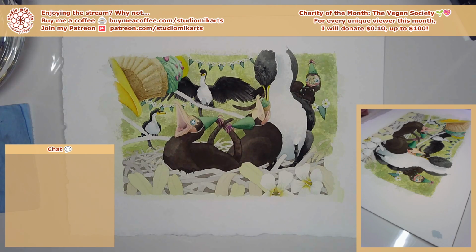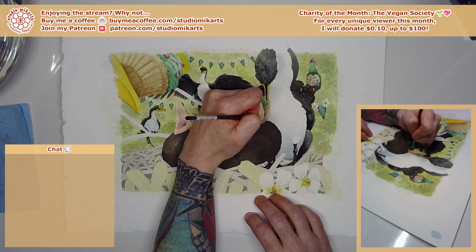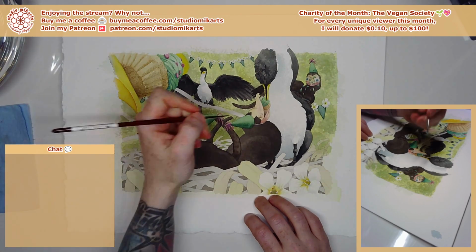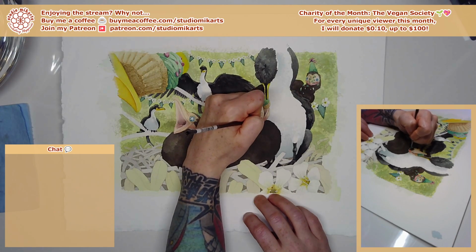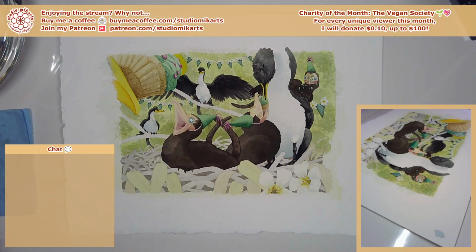Wow. Okay. Is this dry enough to add a little bit more? Let's see. So I like how it's looking, but it's sort of all faded into one another down here. So I'm going to add a little bit more shadow. Smooth it out a little bit, soften it a little bit. Okay, we'll see how that dries.